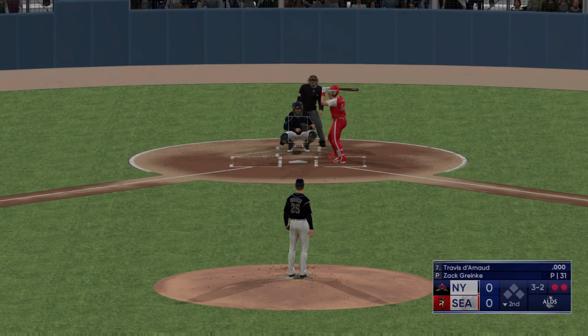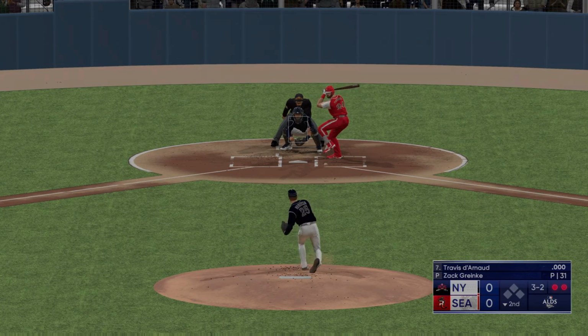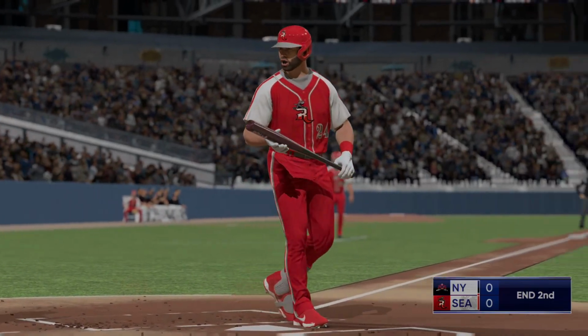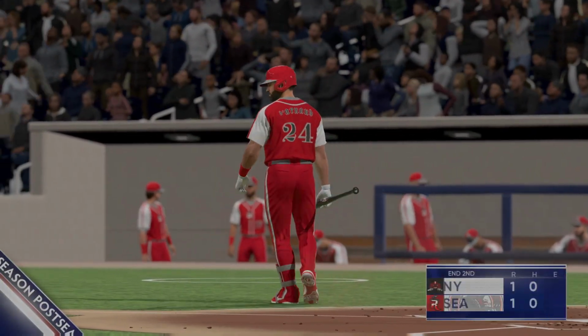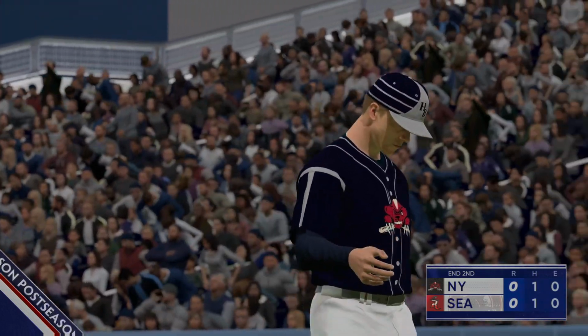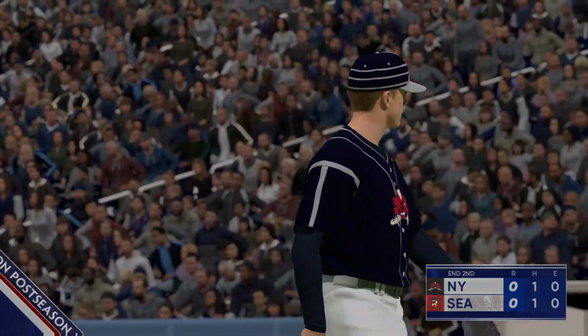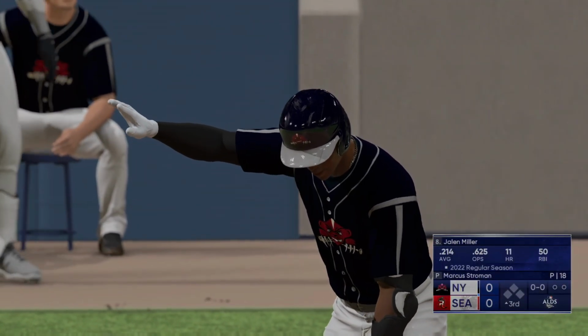And here's Travis D'Arnaud, and he was excellent this season, one of the better offensive catchers in baseball. 3-2. At the knees for strike 3. And Greinke's got a few Ks already here in this game, and a really good start for him so far tonight. Good start for both of these pitchers, actually. So we go to the top of the third.